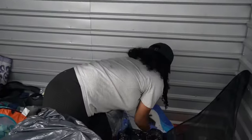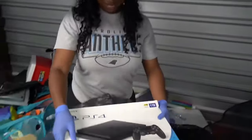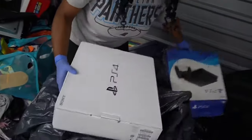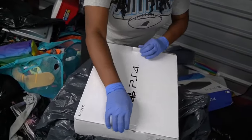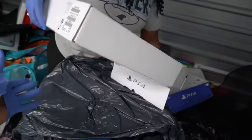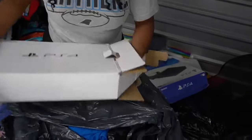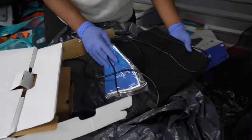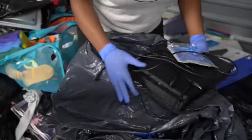Okay, I can't even put it back in there. All right, y'all. Hold on. See something else. Hold on. Ain't no way. Come on now. I got a little weight. Get it open. Get out of here. No way, no way. Look at that. Oh, wait, is it new? No, it's not new.